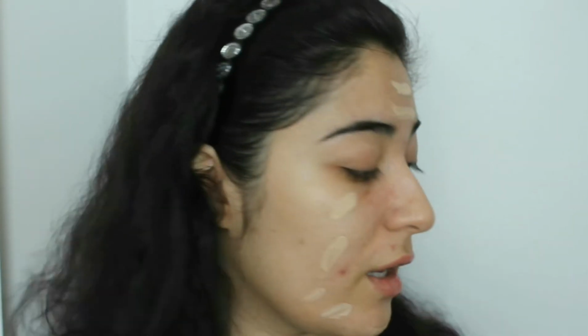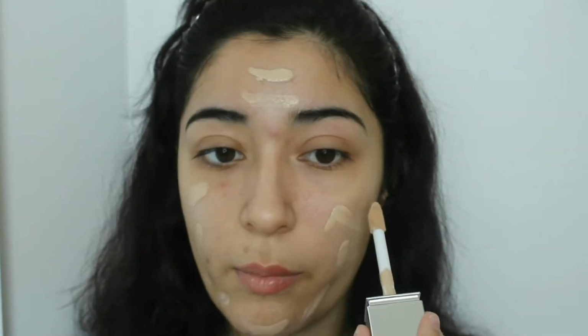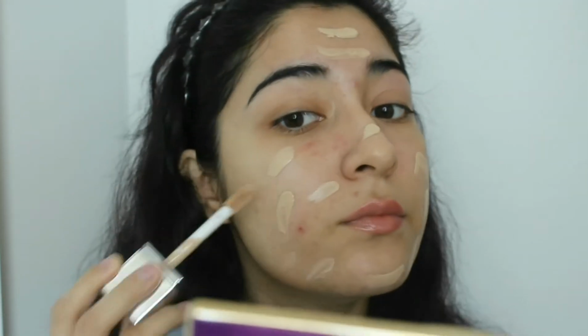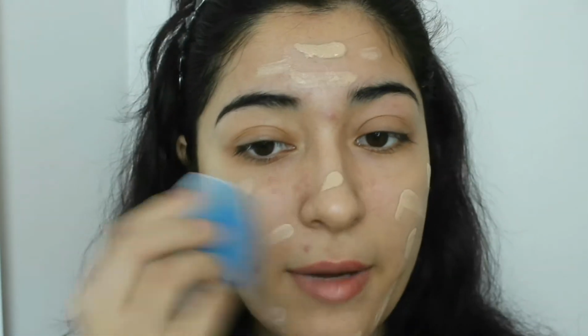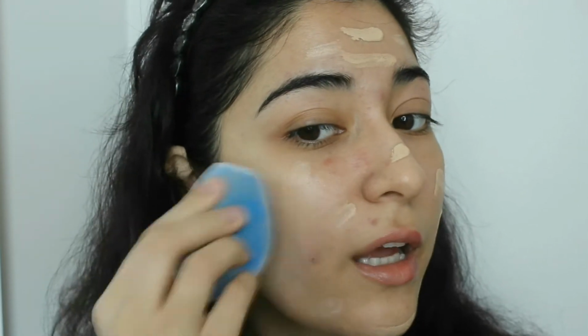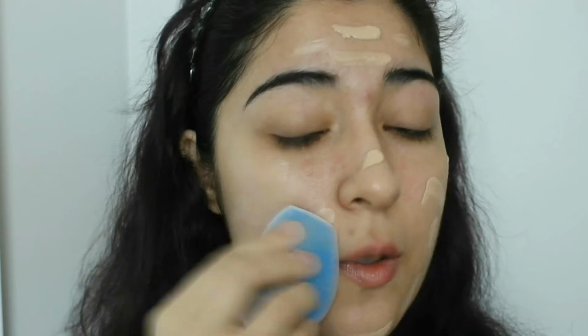And I usually go in about 2 or 3 times, dipping back into the bottle. And I just dot it liberally around my face. I like to take my sponge and just lightly pat it in, and you can see that gives not a lot of coverage.